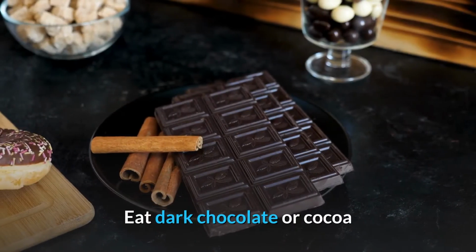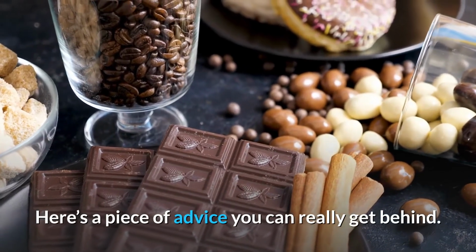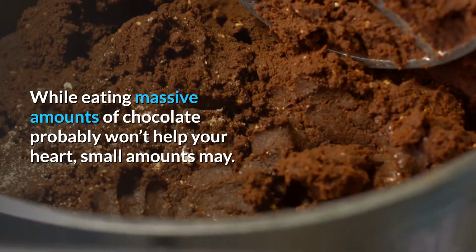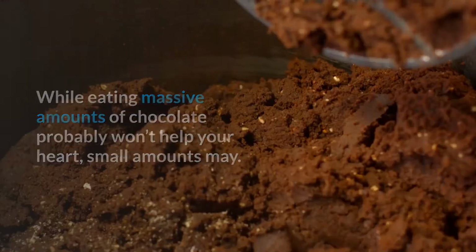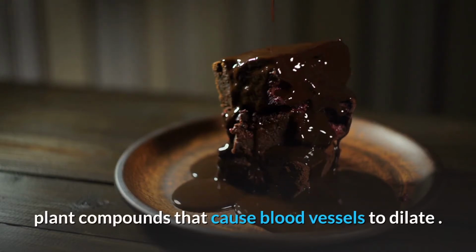Eat dark chocolate or cocoa. Here's a piece of advice you can really get behind. While eating massive amounts of chocolate probably won't help your heart, small amounts may. That's because dark chocolate and cocoa powder are rich in flavonoids, plant compounds that cause blood vessels to dilate.